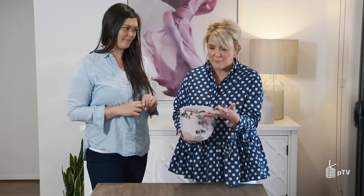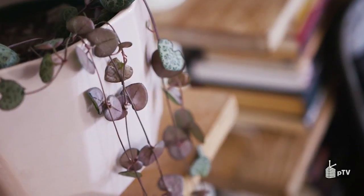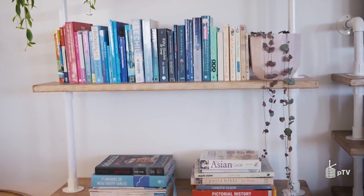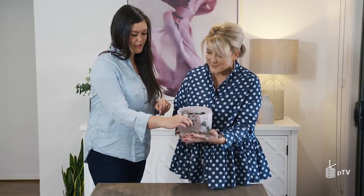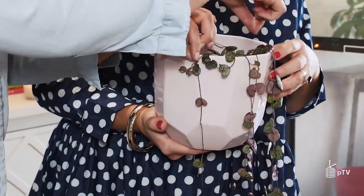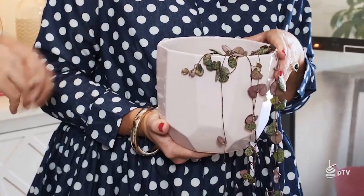So where are you finding people are mostly using these? Hanging on shelves, in baskets, hanging planters. And so this is obviously long, but it's young. Do these bush out more? They can. So what you would do is take one of the long vines and wrap it on the soil around, so you coil it round, and then they'll multiply and run out.